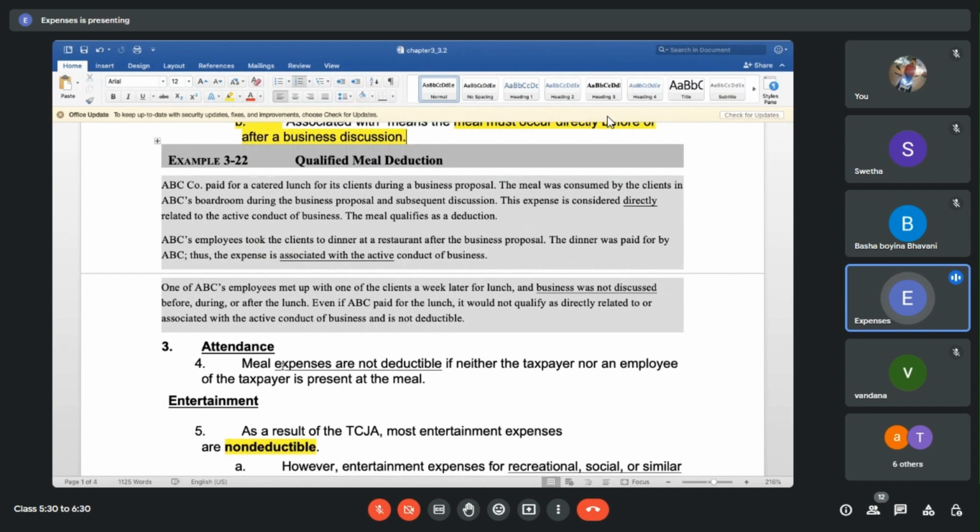Attendance is important. Someone from the taxpayer's side should go, and there should be someone from the client side. If neither the taxpayer nor an employee is present, then we cannot call that a business meal. We cannot send our cousin there and say, why don't you go and meet that guy, maybe they will be interested in our business, and just put that as a business meal. The taxpayer has to be there, or someone who is an authorized representative of the taxpayer.